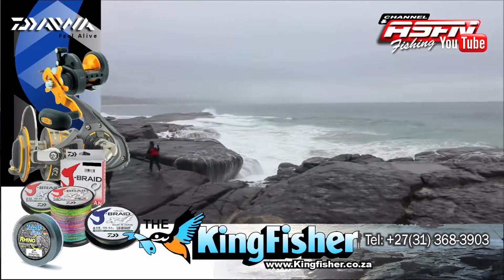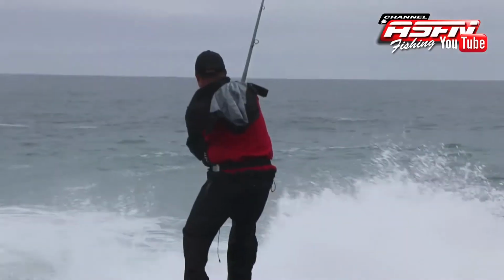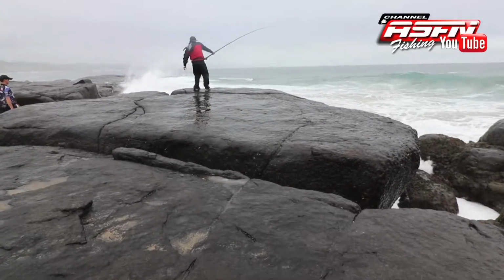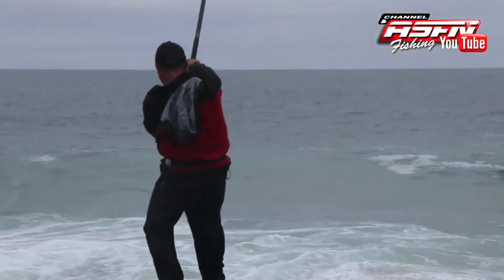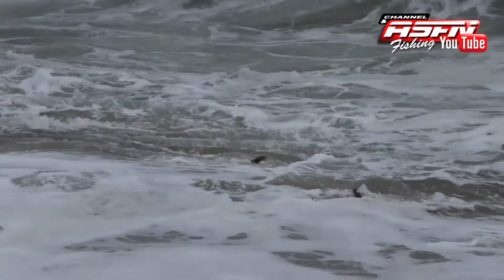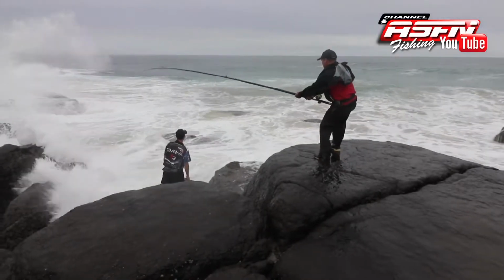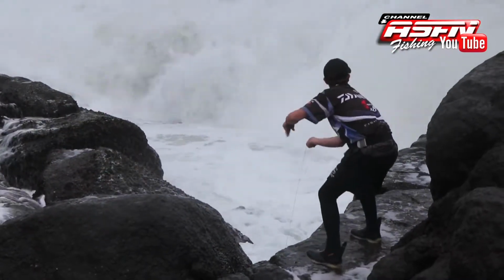Possible spots of where to land your fish should be considered before you hook any fish whatsoever. Dean, obviously very experienced on Splash Rock, knew exactly where to take a fish. Should it go left or should it go right? Joshua, also very competent on Splash Rock, was quick to go fetch Dean's fish.